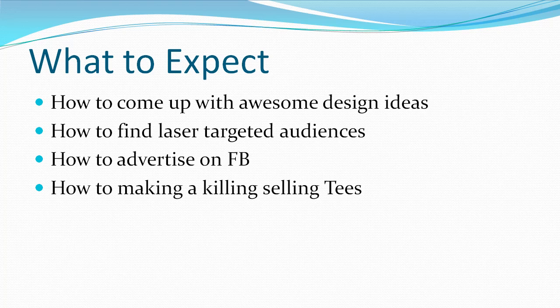I want to show you how to find a laser targeted audience, because that's extremely important, and that goes without saying, okay? With any kind of marketing, whether it's offline or online marketing, you need to be able to find out your audience, your market. And if you can't do that, then this kind of industry is probably not for you, alright? You can't expect to advertise to people that don't even want to know about your product, okay? It doesn't make any sense, and you're wasting a lot of money down the drain. So it's really important to be able to actually find those target audiences and really dial in.